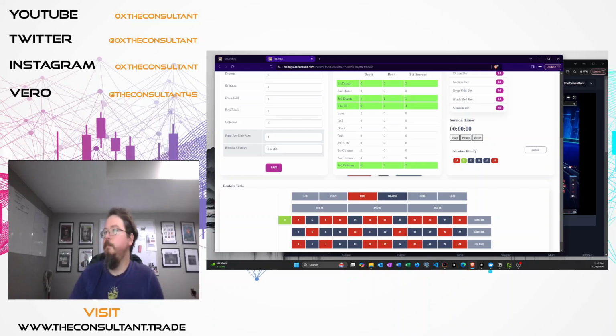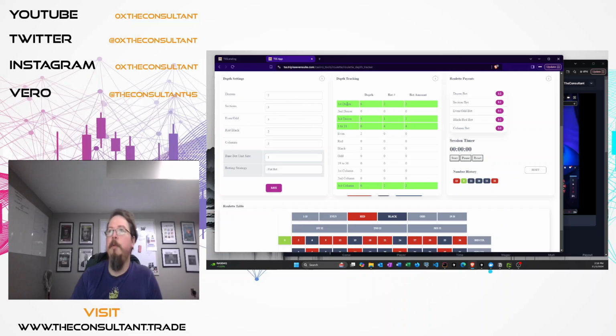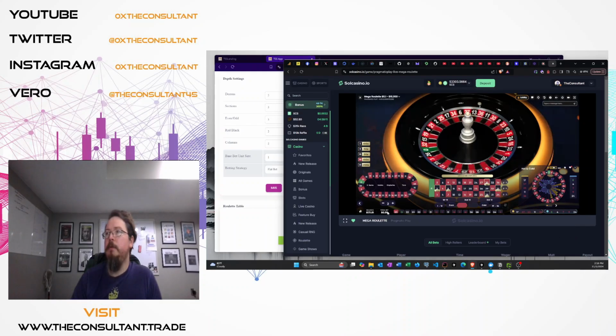Alright, so one thing here is the betting threshold that you input is when the bet starts. So at a depth of 5, this bet would be 1. Very much like third dozen here, bet depth is 5 because we have it set to 5. So our bet is 1 and we bet 1 unit. Alright. So 23, we're going to wait for the ball to stop here. So 33.